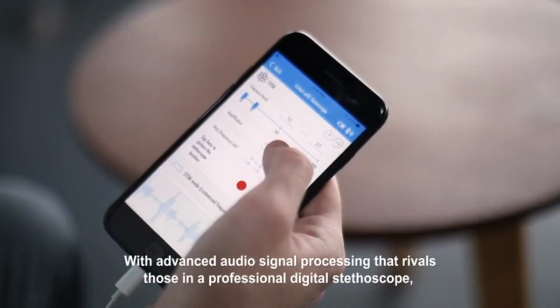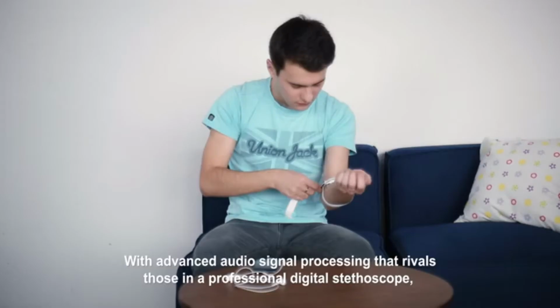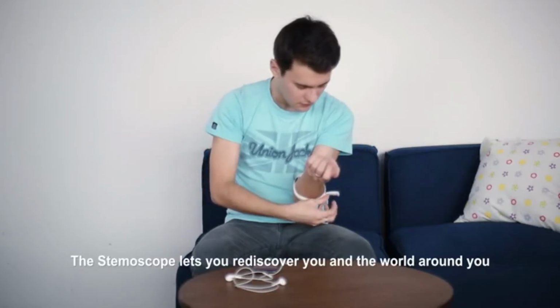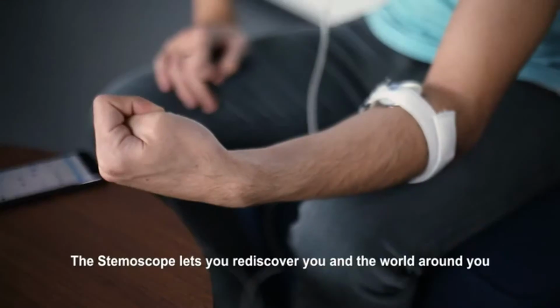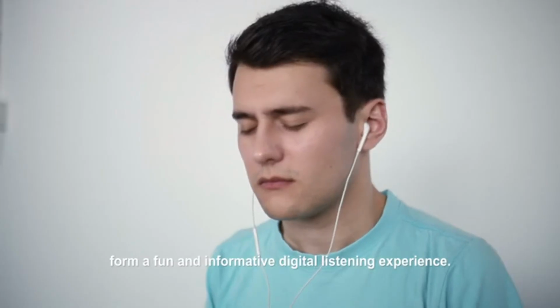With advanced audio signal processing that rivals those in a professional digital stethoscope, the Stemoscope lets you rediscover you and the world around you from a fun and informative digital listening experience.